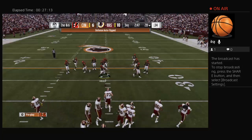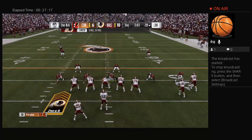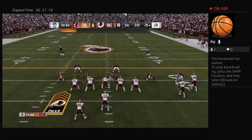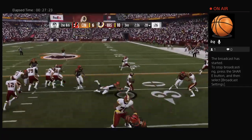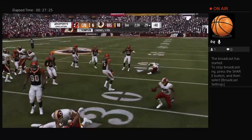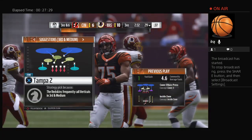It's 2nd down. One thing you're hoping for when you run drag routes, you're able to hit a receiver in stride, and he can pick up a lot of yardage after the catch. But in this situation, the defense was effective, able to stop him before he could get a good head of steam going. And not much, maybe a yard up to the 29.